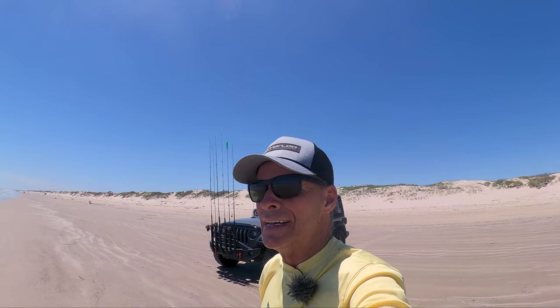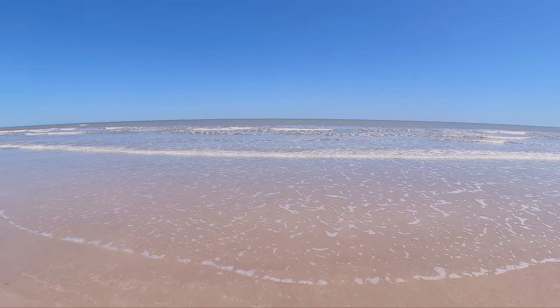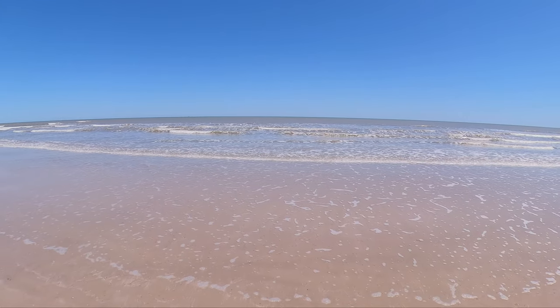What a difference a day makes. 24 hours later, and check out the surf now. Look at that, man. Two or three sets, maybe four sets, about a foot, maybe a half a foot.